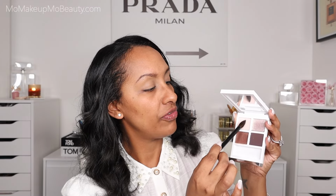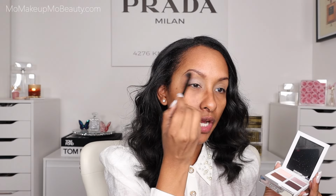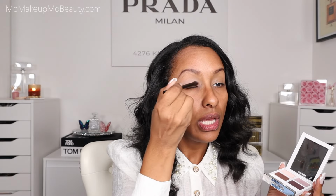I have here a Surratt brush. It's nice and fluffy. I love the shape of it. I'm actually going to go into this shade here from the palette. I'm just going to put that down as the base, just all over. This is also going to set the primer. And I just want a little soft base first before we go in and create our look.